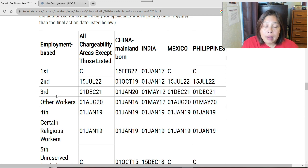For EB3, employment-based category 3, for the Philippines, Mexico, and all other countries, it's the same, 1st of December 2021, almost 2 years behind. India is May 1, 2012. China is January 1st, 2020.